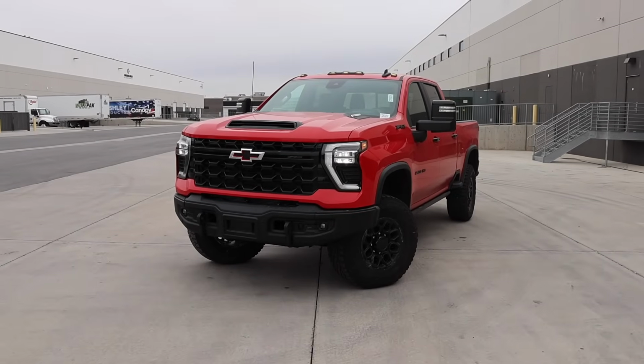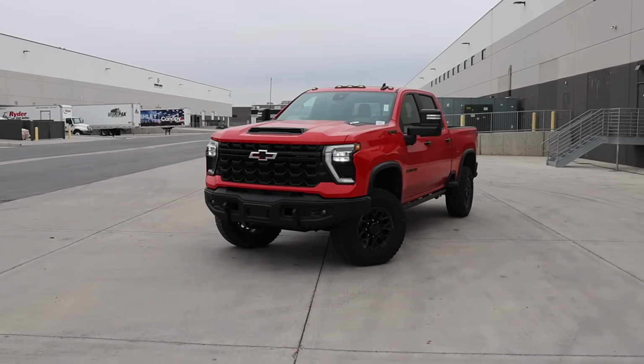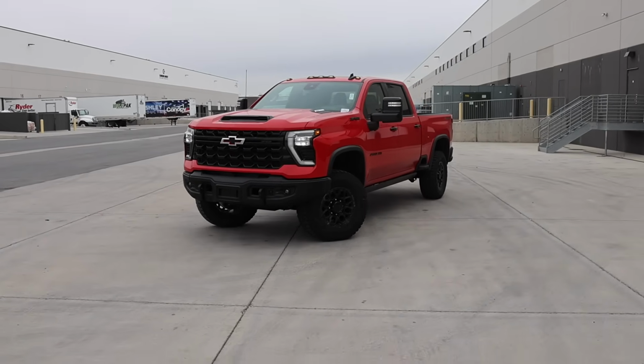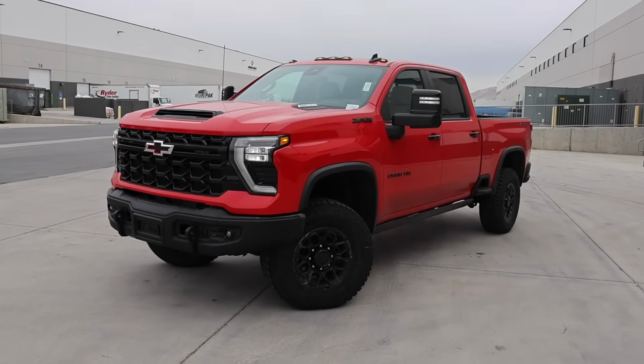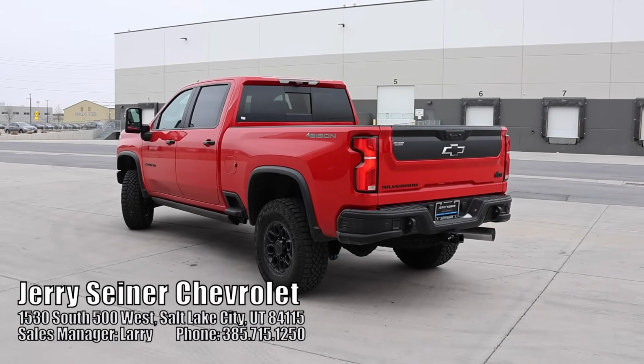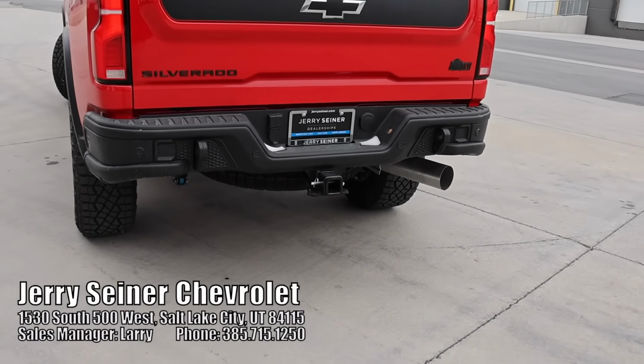I never get tired of showing this truck. The AEV Bison is really the best HD truck on the market, for sure. And this red, it hits. It absolutely hits. I borrowed this truck from Seiner Chevrolet here in Salt Lake City. It is available for sale.